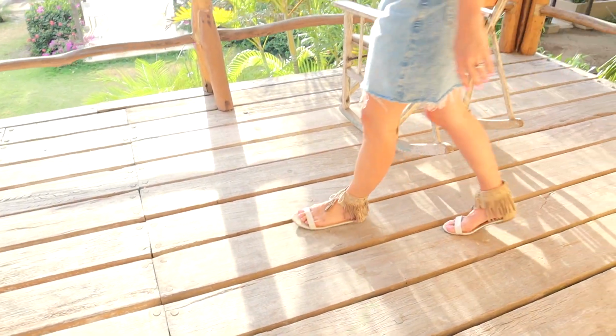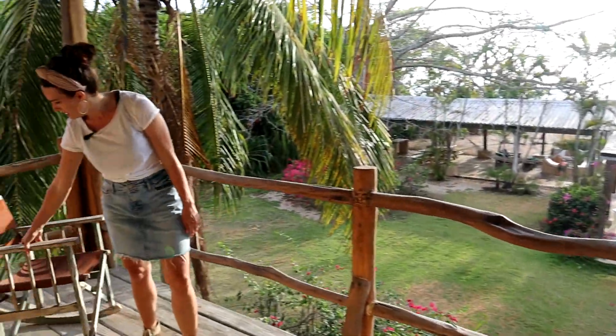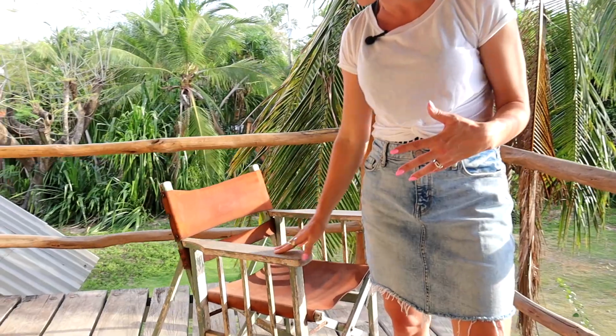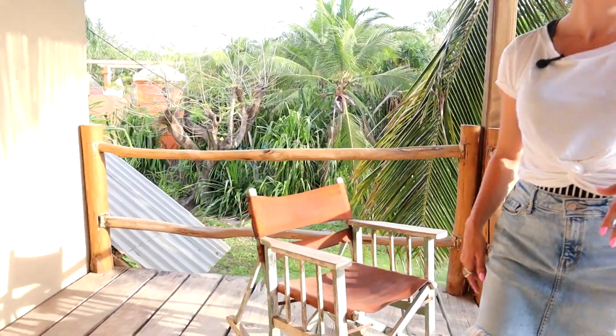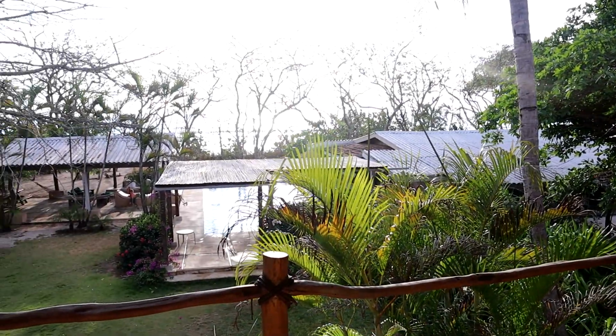And again, some of these leather chairs. You can kind of see the handmade, very rustic type look they have. It's so fun. And check out that view to the pool and then to the ocean. Pretty gorgeous. Now let's head back over there.